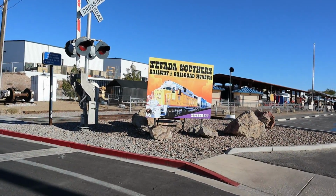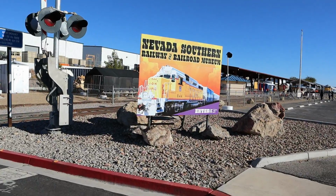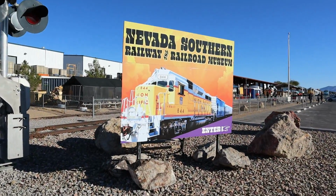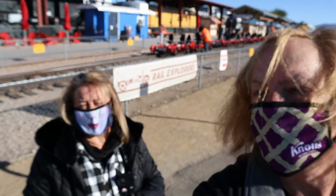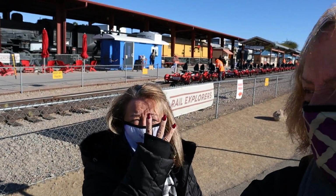We've come out here for another rail bike adventure. And here we go again. Riding the rails. Now we're rail bike explorers. We're ready to go on another rail ride. Yep, rail ride number 3.